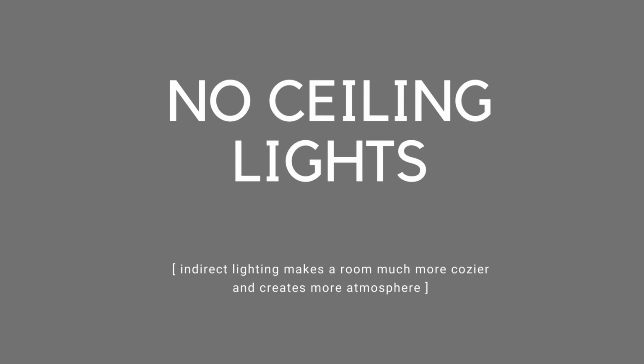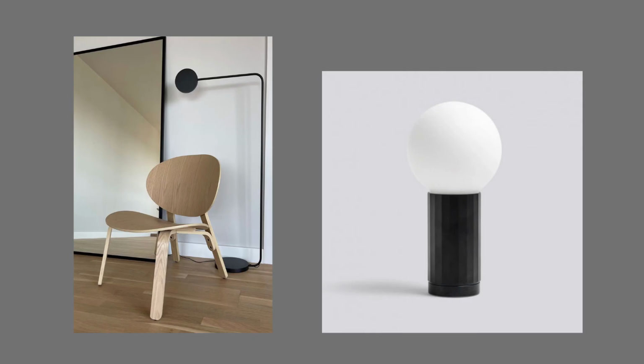And the last tip, a really personal tip, is not having ceiling lights. If they're already integrated when you rent an apartment, well, that's too bad, but I would never get ceiling lights again. I don't like the light. The light is just really strong for me. I like more indirect lighting, so I get more lamps. Standing lamps, little table lamps here and there.